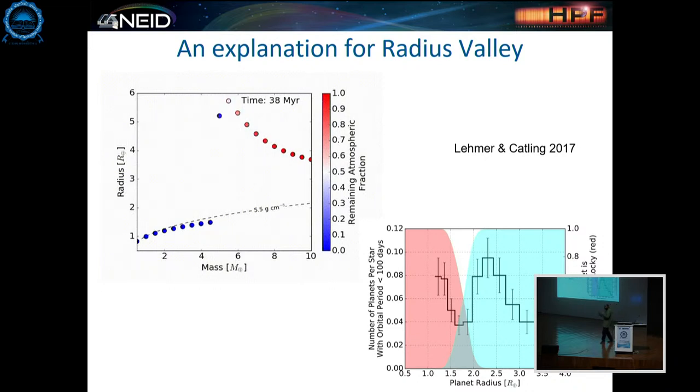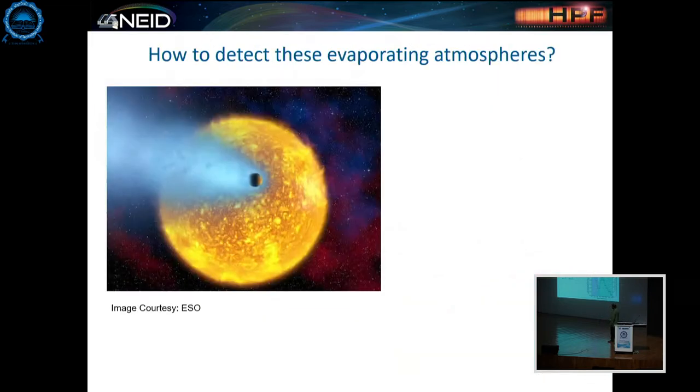I should warn that a model being sufficient to explain the theory does not mean that it is the only mechanism. It is quite likely that there are other mechanisms too, but at least this model can explain this. So, all right, if you can do this, the next question is, how do we actually detect this? How do we actually measure these evaporating atmospheres?